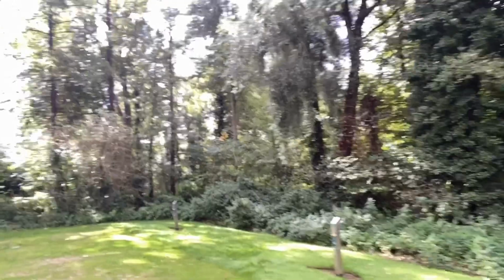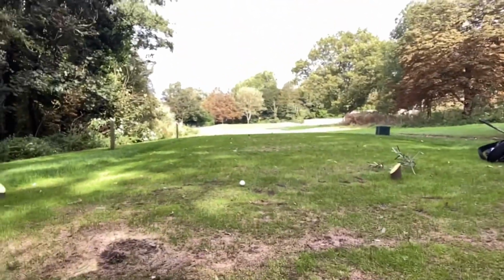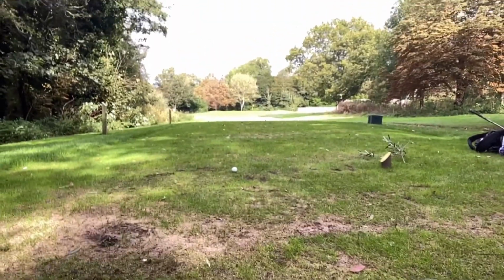So only 99 from the yellows, 112 from the yellows, and 121 from the back. So right at the far end of the lake, this little postage stamp of a hole. I really like it. After 13 and 14, you need a break. And this could be your break, or not.